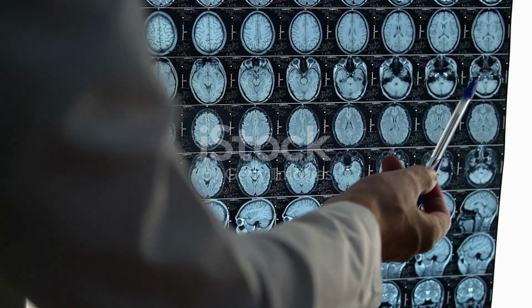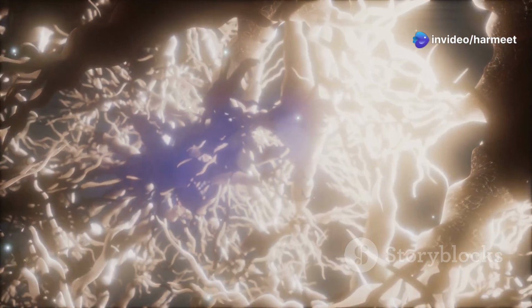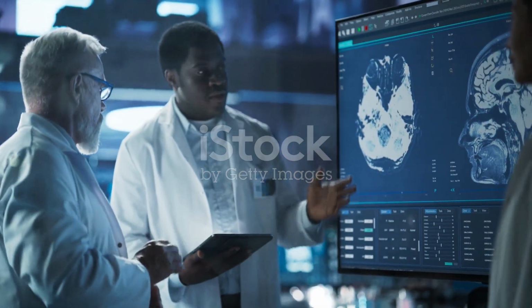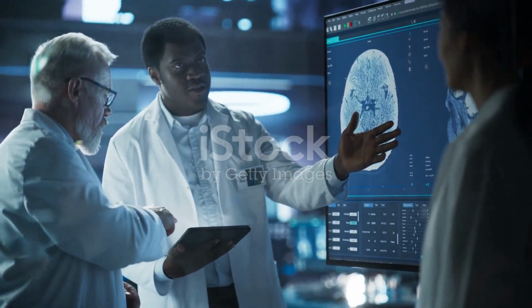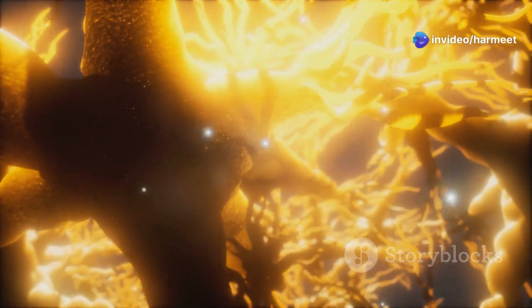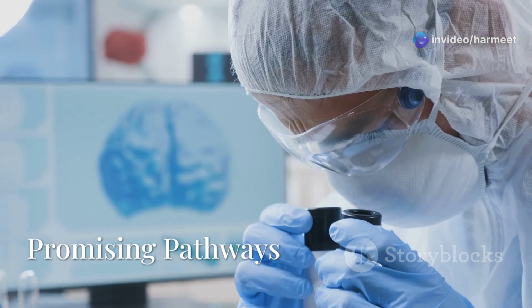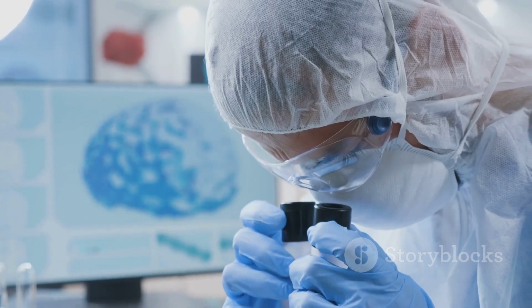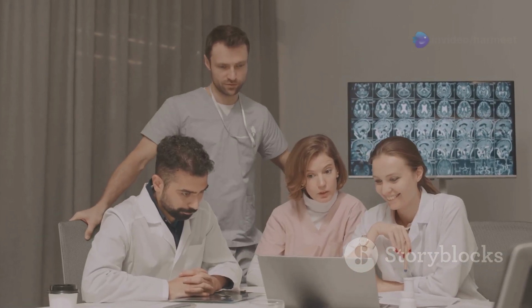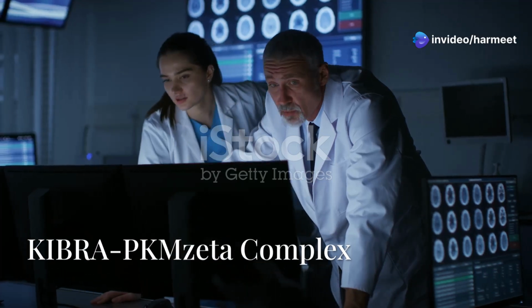The discovery of how memories remain etched in our minds marks a significant leap in understanding the brain's incredible adaptability. From LTP-driven synaptic strengthening to the pivotal roles of PKM-zeta and KIBRA, it's clear that memory retention is more than just electrical impulses. It's a delicate dance of molecules working in harmony. As scientists uncover how memories are tagged, reinforced, and preserved, they also reveal promising pathways for treating memory-related disorders and enhancing cognitive resilience.